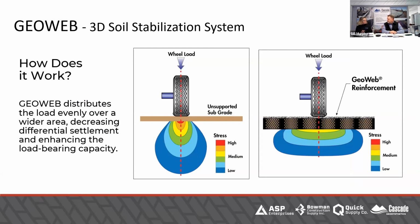How does it work, Bill? What's the function? Well, it distributes the load rather than have a point source come down and create a rut. It distributes that load over a larger section of the rocks. Like you said, you don't get the lateral displacement. When a lot of people think of ruts or potholes, they just think of something getting smashed down in the middle. Actually, a lot of that material is getting moved out to the sides, and this resists that. It's like a snowshoe effect.